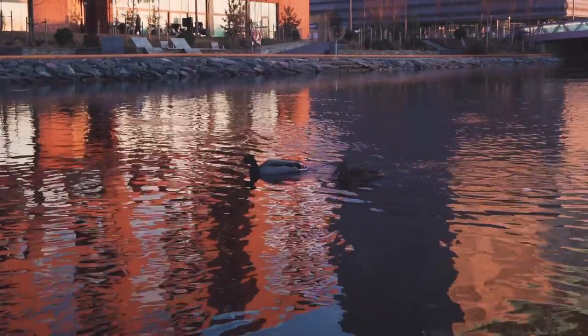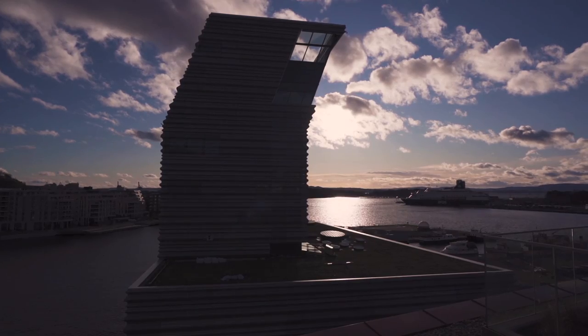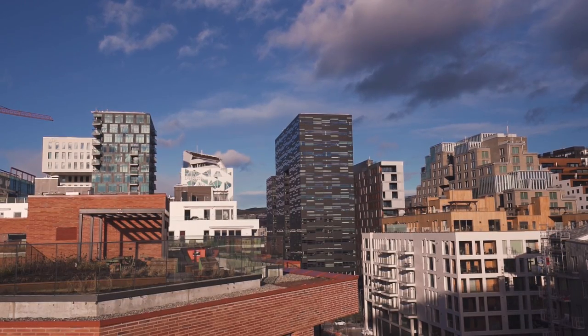So there's four different parts of Oslobukta? Yes, and right now we're sitting in Munchbrygge. And that's named for the new Munch museum that's right here? Correct. And all the way in the back you have Barcode. And that's because the tall buildings look like a barcode next to each other? That's the idea, yeah. And it's sort of the financial business district of Oslo.